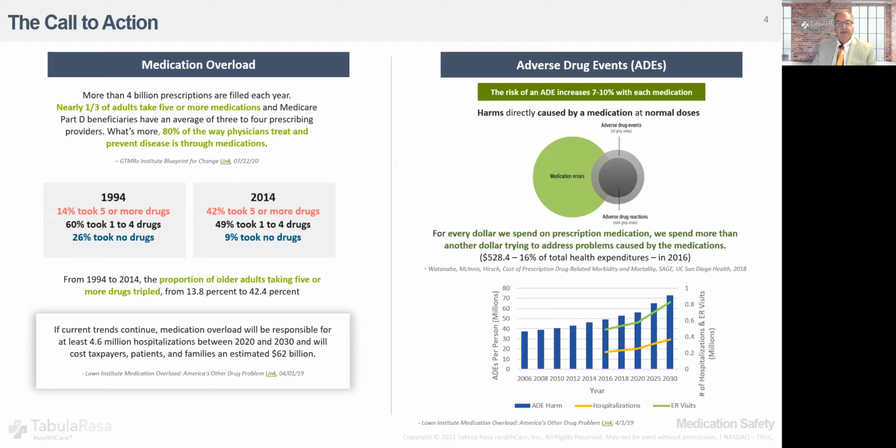The Lown Institute report also identifies that increased numbers of adverse drug events are directly correlated to increased hospitalization and emergency department visits.